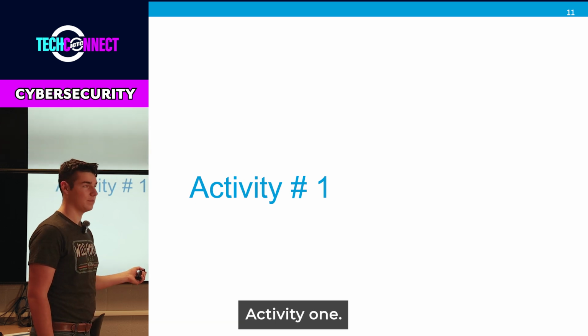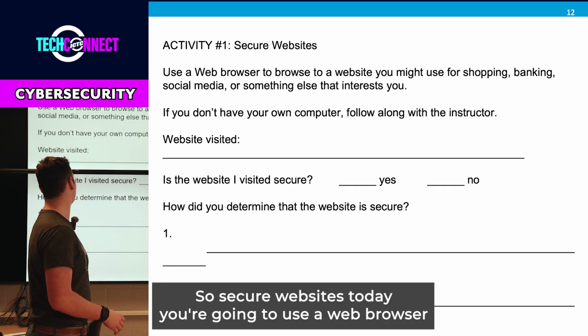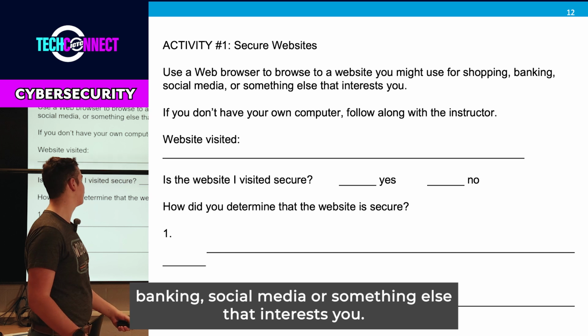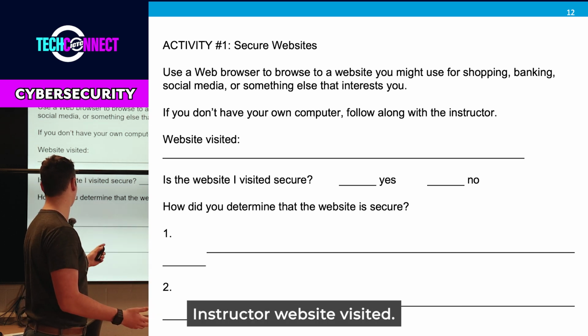So activity 1: secure websites. Today you're going to use a web browser to browse to a website you might use for shopping, banking, social media, or something else that interests you. If you don't have your own computer, follow along with the instructor.